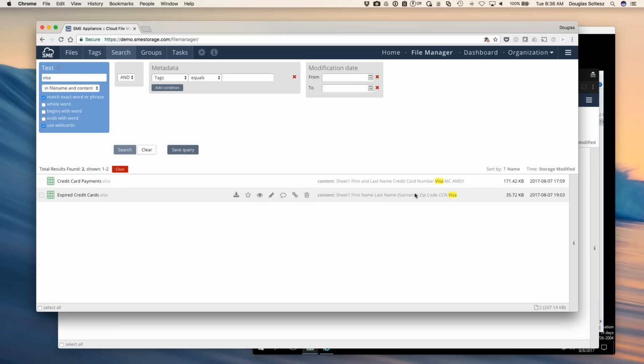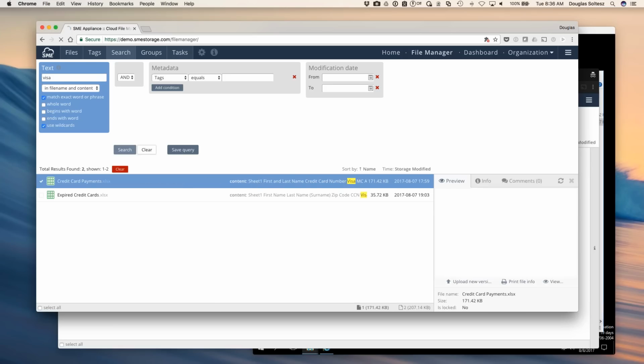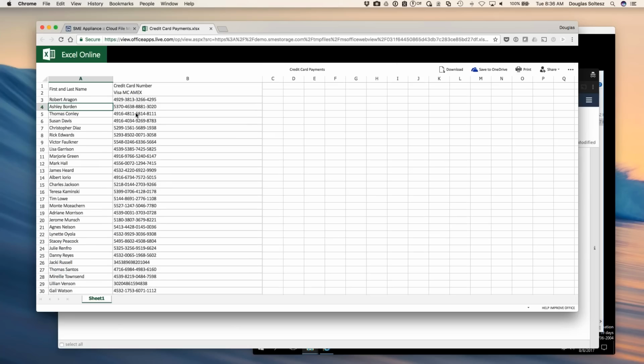And so the ability to search this, to download it if needed, or view it, and I can view it again full page, and see that this very much indeed has usernames and credit card information.